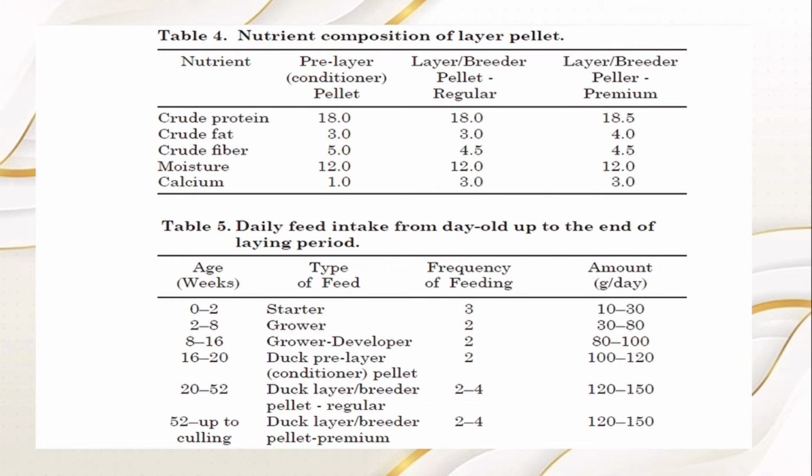And in table 4 we have nutrient composition of layer pellets. So again they differ in numbers. Okay, in pre-layer we only have 18.0 in protein, but in layer breeder it's also 18.0. But okay, so look at the differences. And next thing we have table 5, daily feed intake from day old up to the end of laying period.